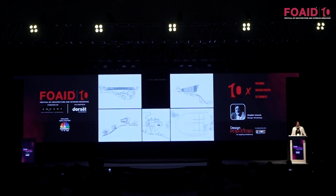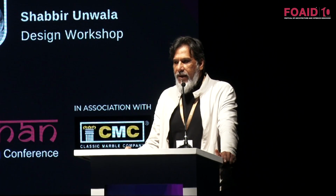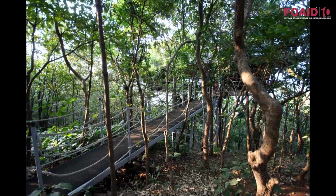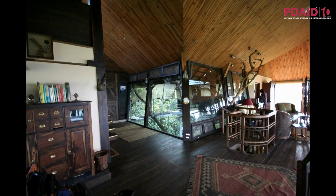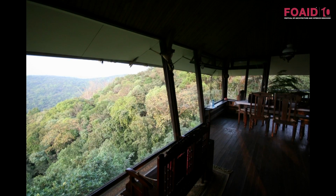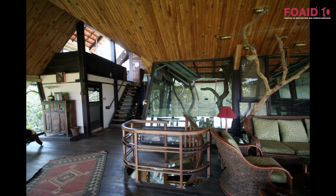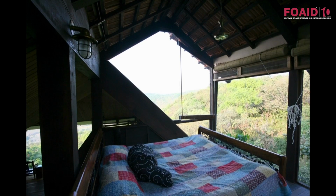So we're going to start with the first one, which started in 2007, and it's called the Machan. So you can see the difference between a dyad building and an RCC building, if it was to be built in the same location. This is a completely recyclable building. You can relocate it. 95% of the parts can be reused. It's made out of steel, glass, and wood.